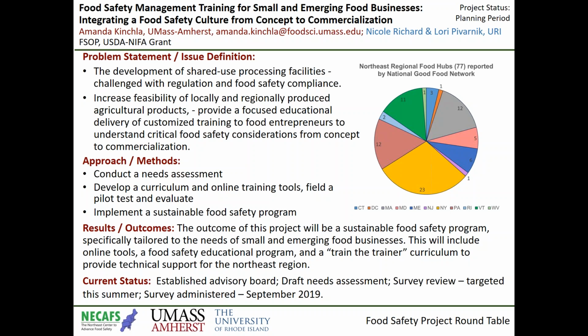So let's see, the key project. This project started earlier this year, and there are 3 components to it. One is to conduct a needs assessment, specifically to understand the food safety education and training opportunities necessary for these small and emerging food businesses to be successful and understand the FSMA guidelines for their processing systems. Then build a curriculum and online training tools to help them be more successful. This would include a variety of field pilot tests to make sure that the training caters to the needs of this audience, again using the results from the needs assessment to build the framework on those components. And then the third part would be to implement a sustainable food safety program.